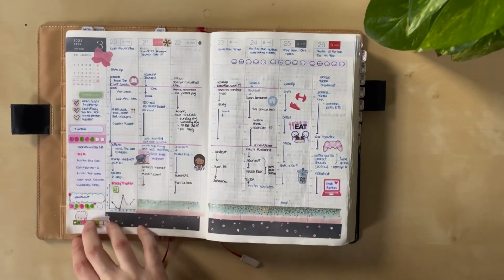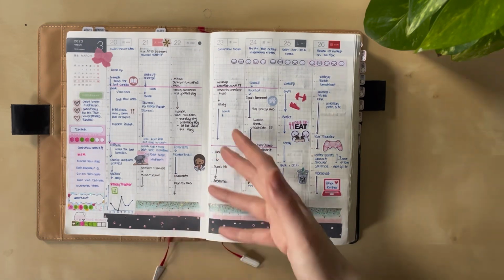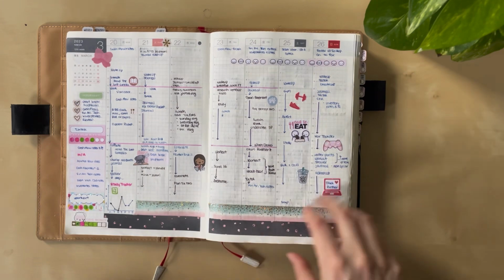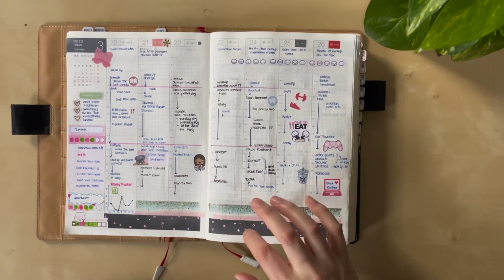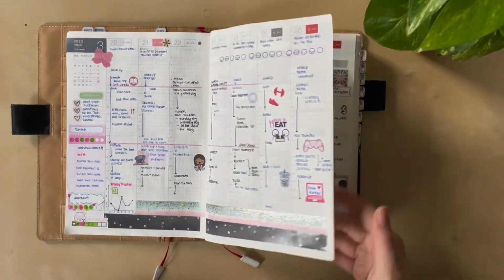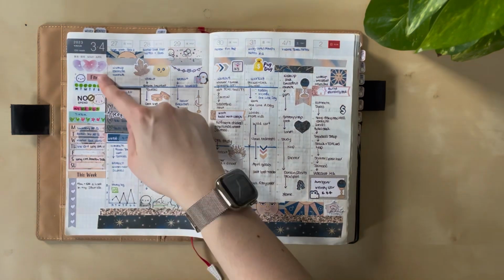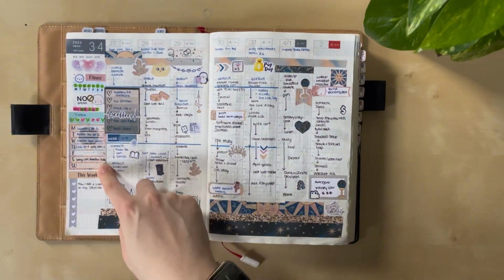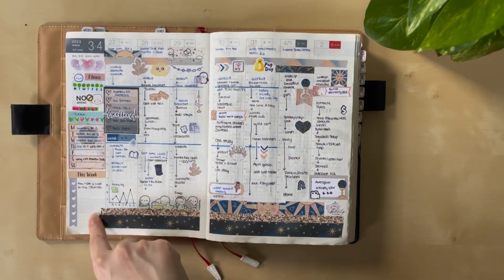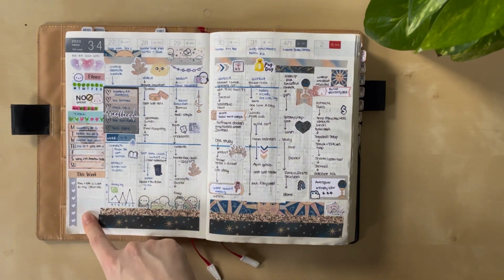And then this week is when I started actually using my weekly sections on a daily basis and keeping up with them. And so I was pretty good about this for a little while. So you can see my habits and then what I studied for the CFA. This, I'm not quite sure, I think these were weekly goals. I didn't use it this week.